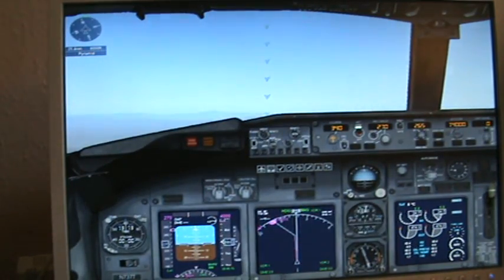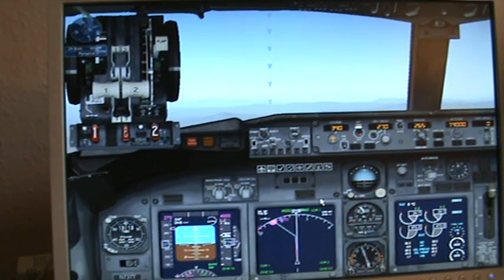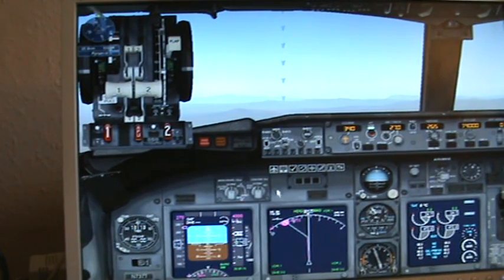Reduce thrust and set flaps to 5 to bring your speed back to 180 knots. Okay, I'm just going to set the flaps again. So, flaps up. That's it. I think that's just a stalling alarm, but don't worry, it'll go off in a moment.